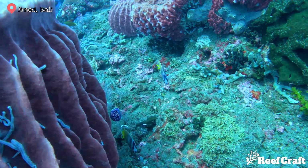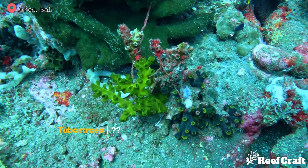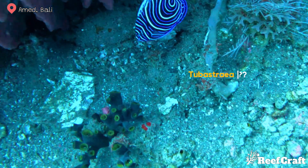These next two Tubastraea, I really don't know. I think they're micranthus, but they could be something different. I mean, they have inverse colors, which is really cool. What do you guys think? Drop a comment if you definitely know the species.